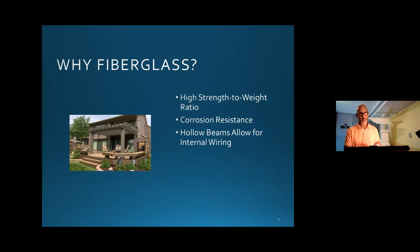Corrosion resistance. Wood pergolas are very susceptible to bug infestation and wood rot, where in fiberglass it's virtually non-existent. This is a big one, guys. Pre-finished white ChromaGuard engineered coating. It's a factory finish with a 10-year warranty.